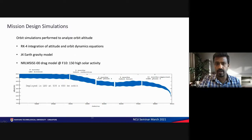And then we have an orbit reduction phase, where we fire the thruster to come down. We have 2 months of VLEO phase, 3 months of orbit boost after that. And then this is our second VLEO phase and end of mission as we come down. And we have modeled this using the NRL MSIS drag model and F10.7 at 150, high solar activity.